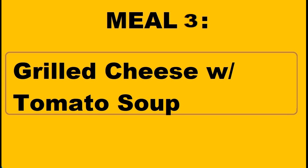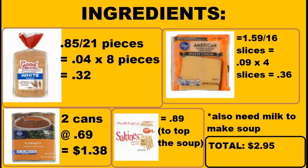So, yeah. You're going to want to get the Good & Dough white bread. It actually has 21 pieces in it, and it's 85 cents a loaf. So divide that, it comes to 4 cents a piece of bread times 8 pieces, because 2 per sandwich makes it 32 cents. You're going to also want a piece of cheese for each of your sandwiches. Now, these 2 ingredients will actually come in handy later, so they're not going to go to waste.